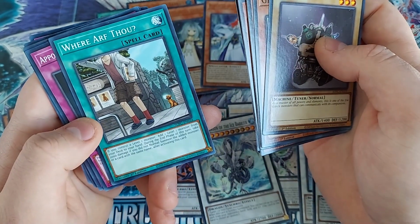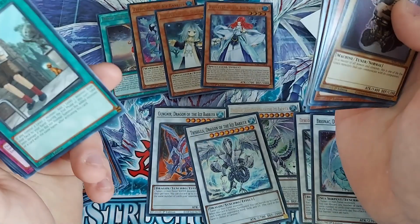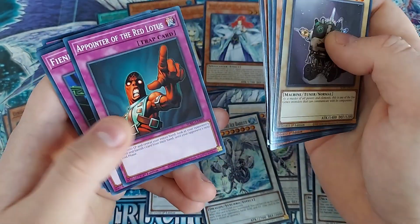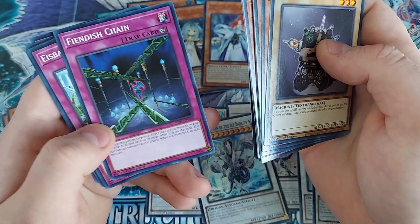And Where Arf Thou? What even does this do? If you control a level 1 monster, add a level 1 monster from your deck to your hand. Oh, is that for like the little tadpole guy? During the end phase, take 2,000 damage if you do not normal summon the added monster. Okay. So it's like it summons little boys. That's cool. A Pointer of the Red Lotus. Yeah, that's creepy. Creeps me out. Fiendish Chain. That's a pretty good staple, right?